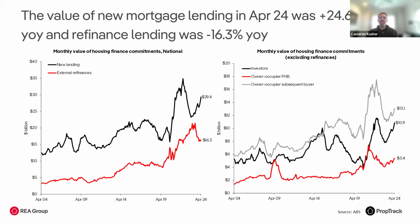It's a bit of a head scratcher why there hasn't been a stronger rebound in subsequent buyer lending when you look at all the sales activity. But a big part of this is that the downsizer market has been so active. And if you're downsizing, you may not need finance at all. Or if you're moving from a more expensive property to a cheaper property, the amount you have to borrow reduces significantly. So that's probably the reason why subsequent buyer lending has seen a much more muted growth.